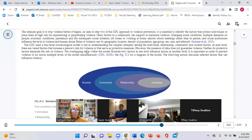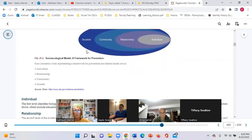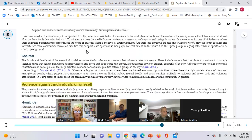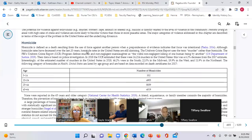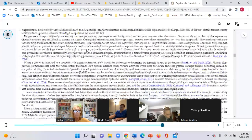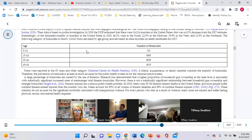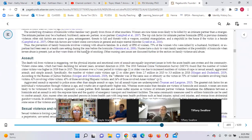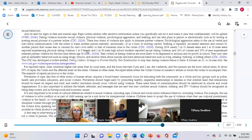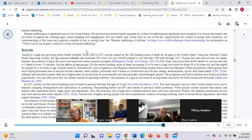We just went through the slides: social and community factors influencing violence, individual, relationship, community, and societal. It goes through the 4 of them right here. I just need you to know what the 4 are. Here's the section on violence against individuals and self. Again, the PowerPoint is fine. You don't need to go through what types of violence against individuals or oneself: homicide's 1, assault's 1, sexual violence and rape is 1, human trafficking is 1, and then violence against self, suicide.